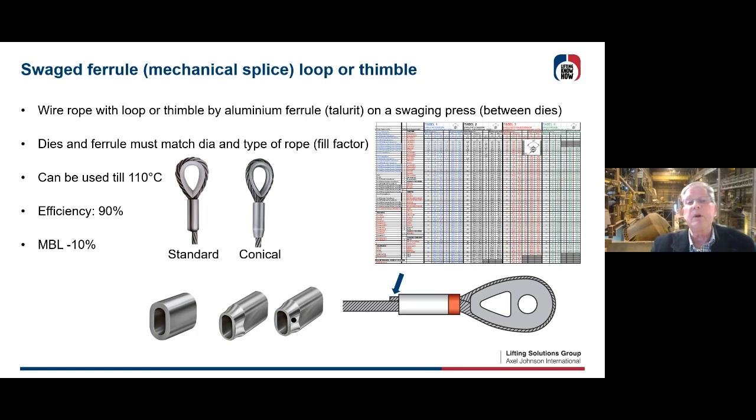This is done by an aluminium ferrule, which is pressed on a swaging machine. Dies and ferrule must match the diameter and also the type of rope. Here you see a table, so every kind of rope, every diameter has a certain number of ferrules you're going to put on. You can use it till 110 degrees Celsius because it's aluminium. The efficiency is 90%. And you see here certain types of ferrules, which are conical, and what is also very important is that, as you can see where the arrow is, you need to have one side coming out of the ferrule to be sure that the rope is completely set through the ferrule.